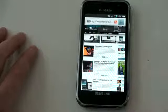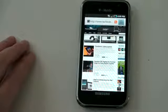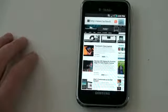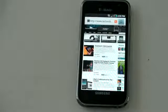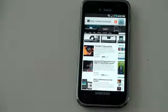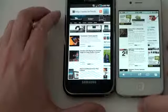So the screen here is Super AMOLED, which means it's absolutely beautiful. It's a gorgeous screen. But it still is first generation of Super AMOLED, and as we've seen with other Samsung Galaxy S devices, there is a bit of a tint to the screen. And it's a little bit of a bluish gray tint. It's nothing that certainly you can't get by, and if you don't look at it next to another device, you don't notice it. But if you pull in something that doesn't have that tint, here's an iPhone 4, it becomes a little bit more apparent.